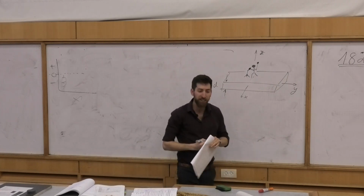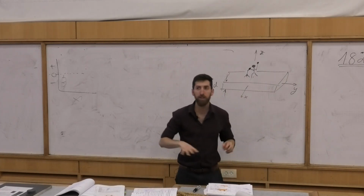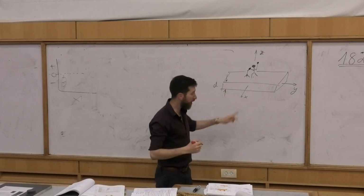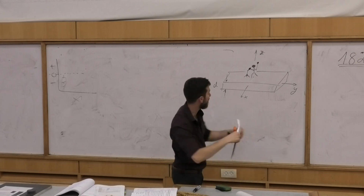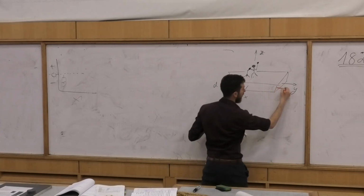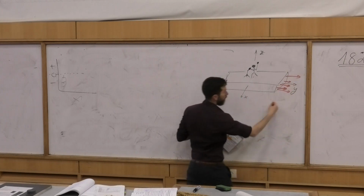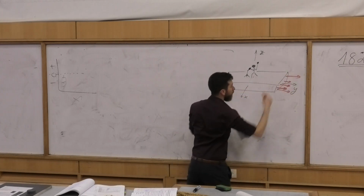And what do we have under the stage? A lot of cables and wires and currents, right? So I'm gonna draw also the currents. So we have currents that go through the stage in this direction. They are really strong as far as you go here.